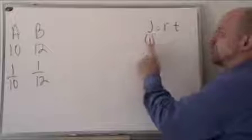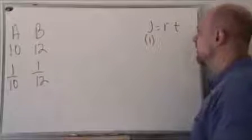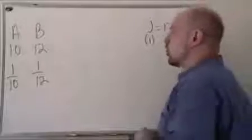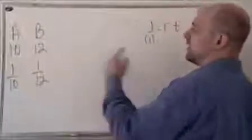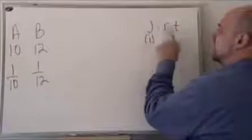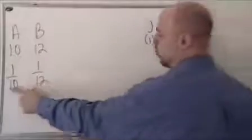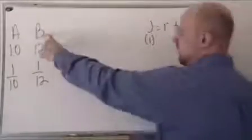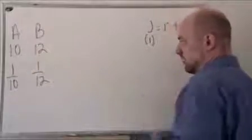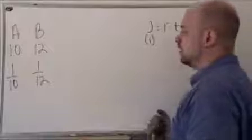Dirt, the whole job, which is usually 1, equals the rate we're working times the amount of time that we're doing this work. We're told that working alone, A can complete the job in 10 days. Well, if A can complete the job in 10 days, the rate A works, we divide both sides by T, the time, 10 days: 1 over 10. So 1/10 of the job per day. B likewise can complete the job alone in 12 days, therefore finishes 1/12 of the job per day.